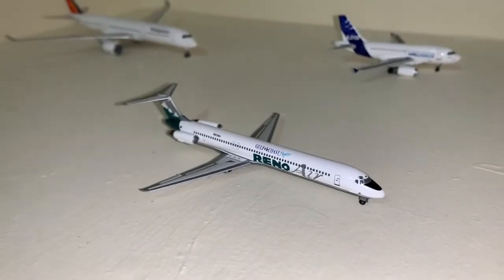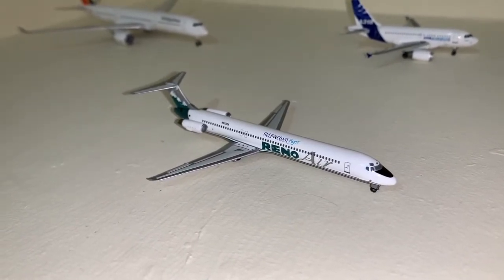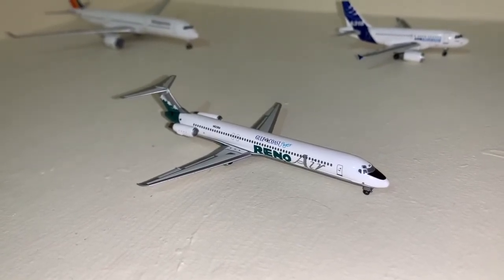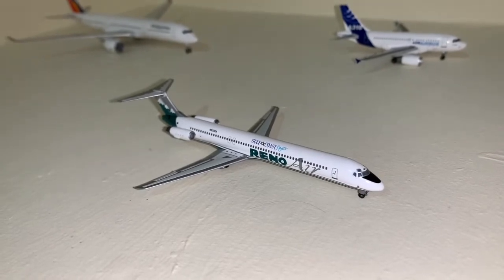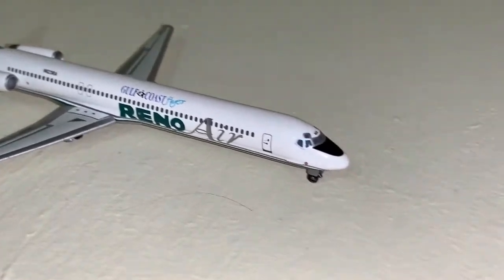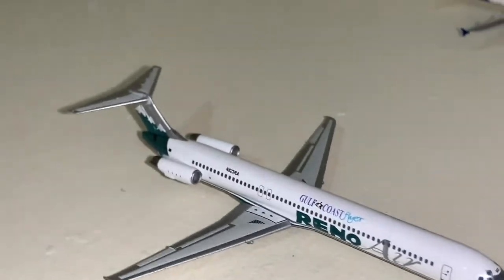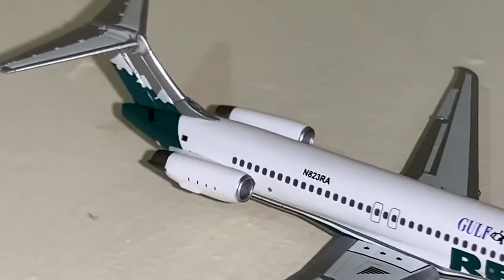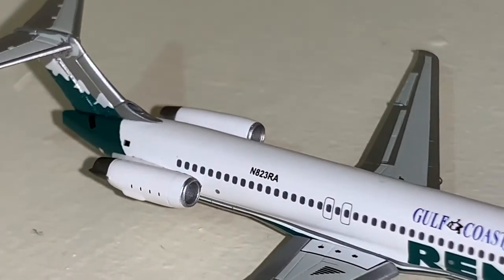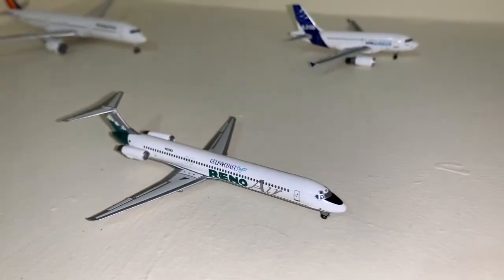Next up, we have a Renault Golf and Coast Flyer MD83. It's one of my favorite models out of all of them because it's a classic, and this is by Dragon Wings again. I like the nose as well, the MD80, and over here the registration is NA23RA. So that's the Renault Air MD83.